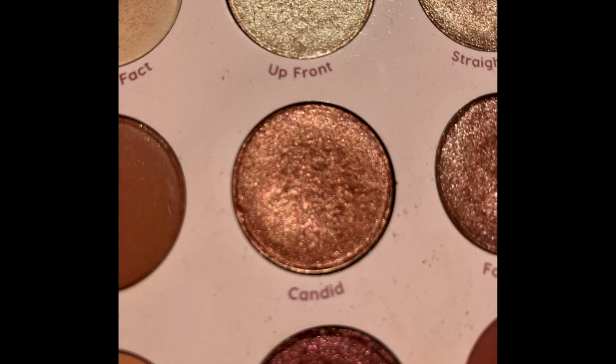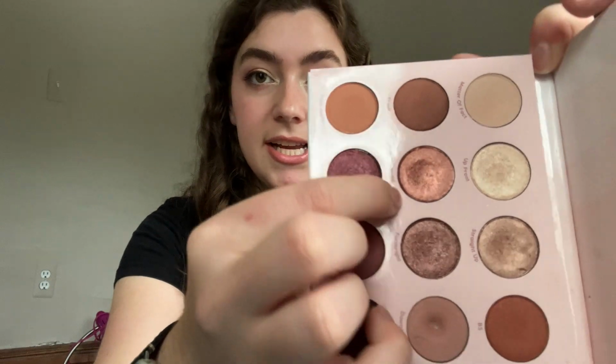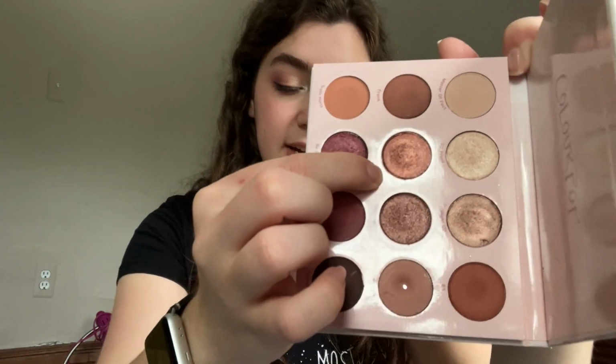And next is the shade Candid from my ColourPop Give It To Me Straight palette. This palette's a little bit warm for my preference, as was the shade Candid. This is what it looked like last month with 7 uses, and here it is now. So it's got a nice dip in there with exactly 20 uses, and I will be rolling this out as well.